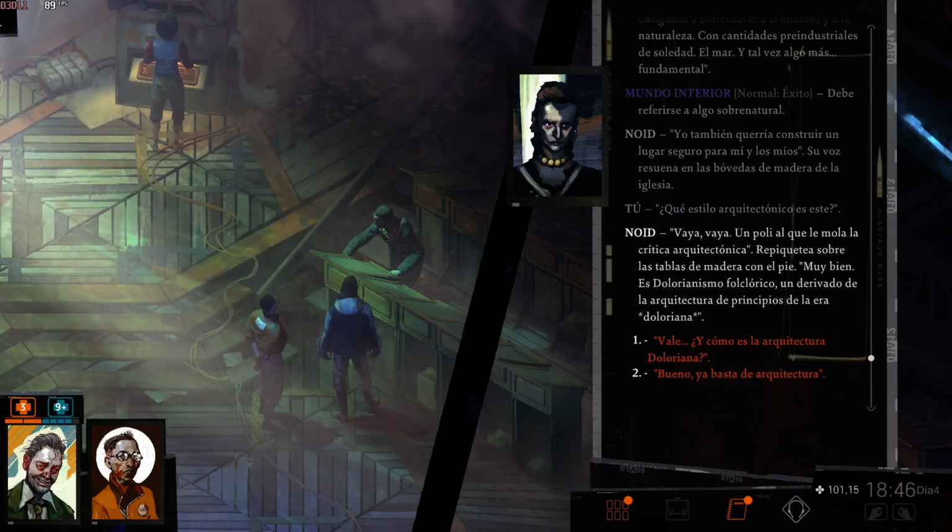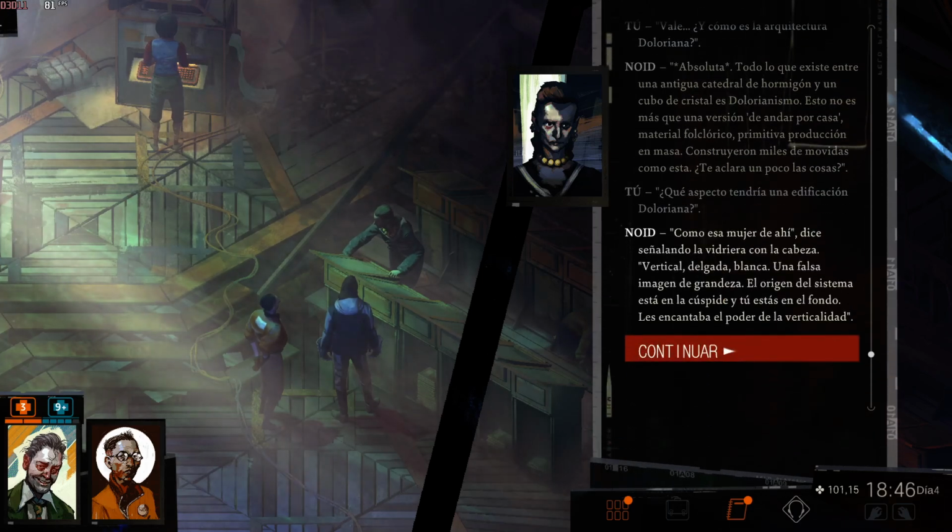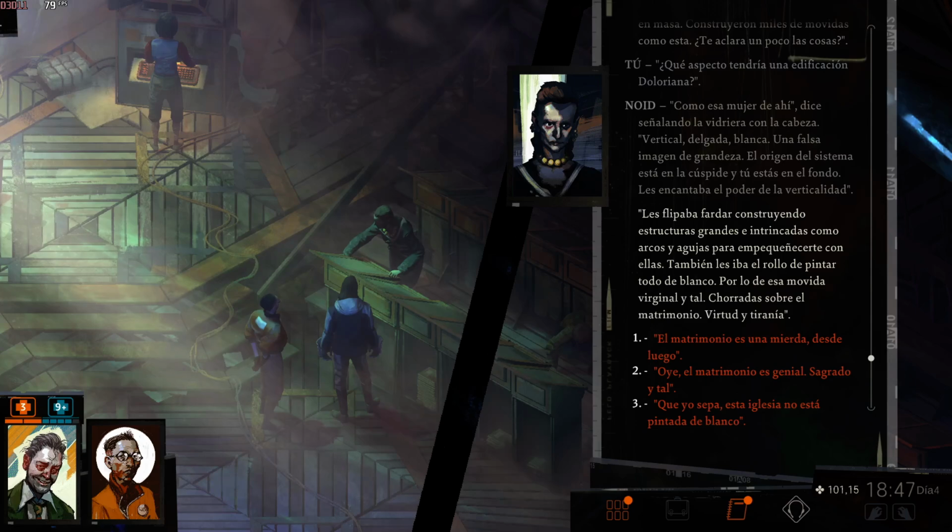Okay then. This is folk DeLoreanism, lawmonger. It's a subset of early DeLorean architecture. Total. Everything between an ancient concrete cathedral and a glass cube is DeLoreanism. This is just an homespun version of it. Folksy's like that woman there. Vertical, thin, white, a false image of grandeur. The source of the system is up there. Like to show off large and intricate structures, arches, spires, put you down with them. They were really into painting everything white too. Virginal shit, you know. Married shit, virtue and tyranny.